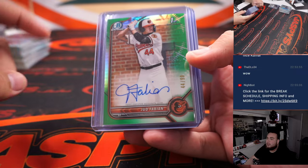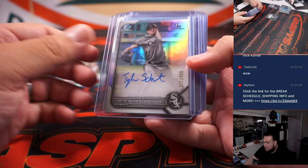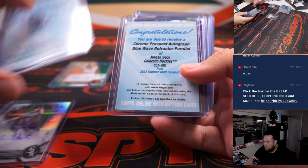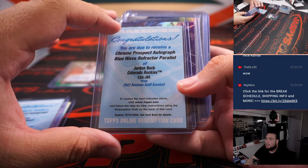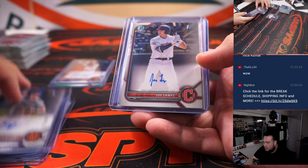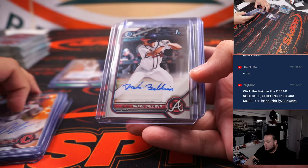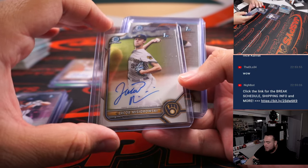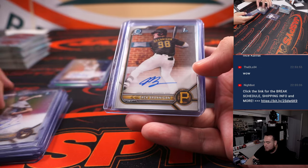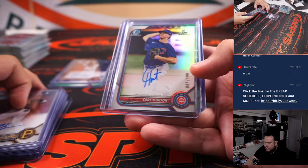So we got for the Orioles there, Judd Fabian. Schweitzer for the White Sox. Brooks Lee, Twins redemption. Jordan Beck, Blue Wave Refractor for the Rockies. Another Judd there. Tyler Stewart for the Mets. Joe Lamp for the Guardians. Another one for the Guardians there, De Lucia. Baldwin for the Atlanta Braves. Mazurowski for the Brewers. Brannigan for the Pirates.